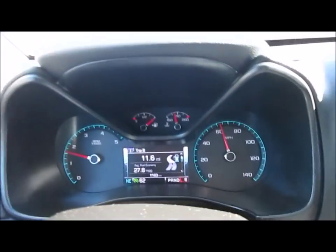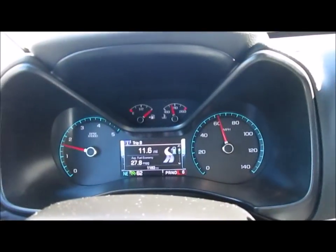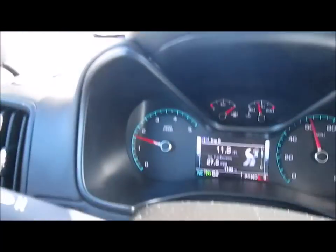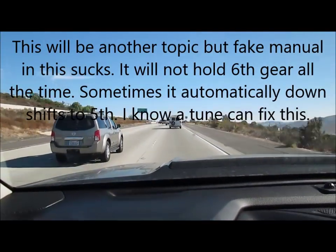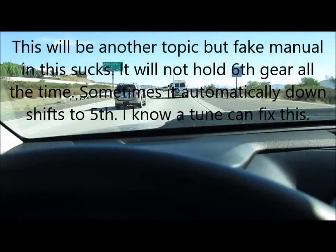Oh, and the key with this vehicle, it has fake manual transmission, so I'm in 6th gear right now. See the 6 right there? See that L? See the 6 next to it? 6th gear. Stay in 6th gear. Keep the RPMs low. 1500 RPM, slowing down because there's a truck in front of us going even slower, so I'll be able to go 55 right now.